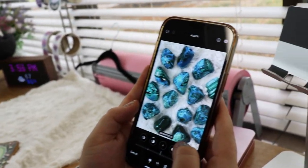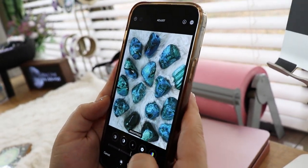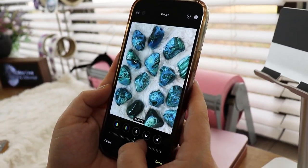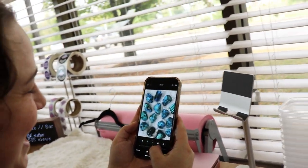Kristen took the most beautiful picture in the world today. Like nothing needs to be done to it. I don't know how to make it more accurate than it is. It's just perfect, it's gorgeous. Good job, you're a master. Yay!